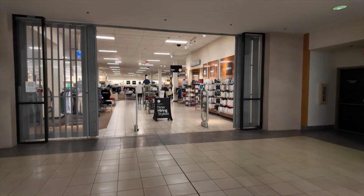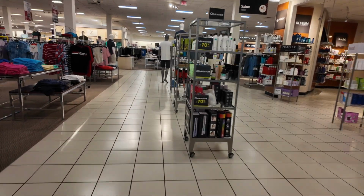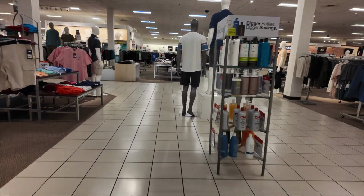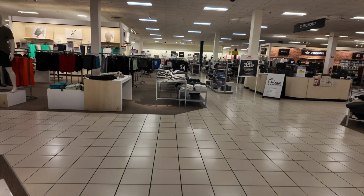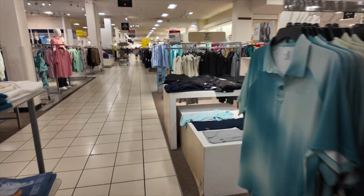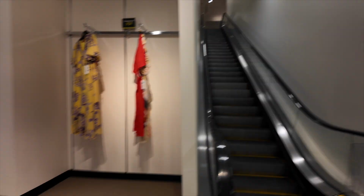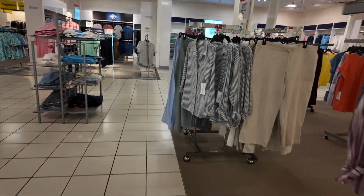Just going through JCPenney's. Let's see if I can film through here. They have a salon. Actually, looks pretty well laid out. I was gonna go through the one entrance and out the other. They used to have escalators. Oh, they do have them still. It's coming down from the second floor. So this is leaving JCPenney's. I just did a quick little tour. I didn't know if they'd throw me out. They really don't like you filming in there probably, but I didn't film anybody or anything close up, so.